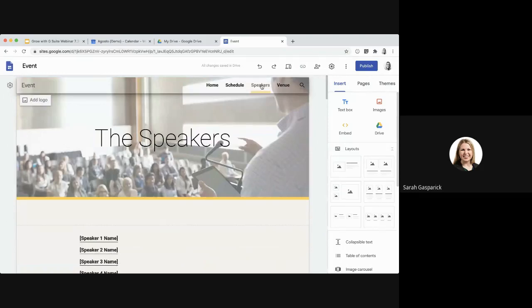While we're in Sites, I want to remind you too that there were some enhancements over the last year as well to the settings, which you can find under the gear. So that's my bonus hint. Feel free to check that out as well. That can really add some nice impact to the site that you might be creating.